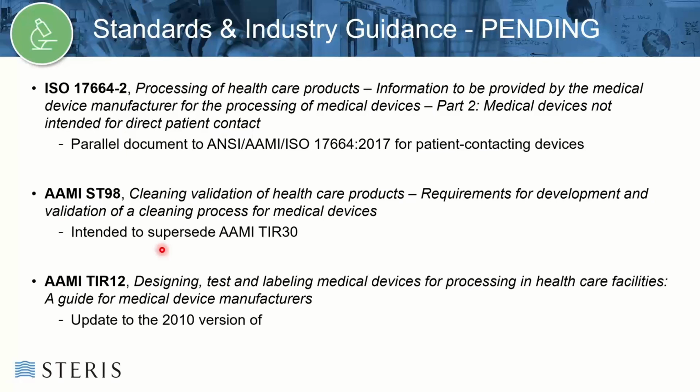It will work very closely in parallel with the FDA industry guidance to clarify and define test methods for cleaning process validations. And I believe the standard is going to present clear and well-defined acceptance criteria, which is going to be very nice to have to reference when we're validating cleaning processes.